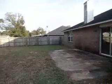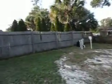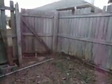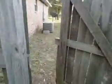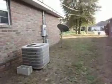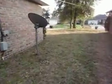Roof's in fair condition. I would guess it has 5 years, maybe 5 to 7. Need an inspector to tell you for sure. Little fence work. Mostly cosmetic and appliance and some flooring. Nice neighborhood.